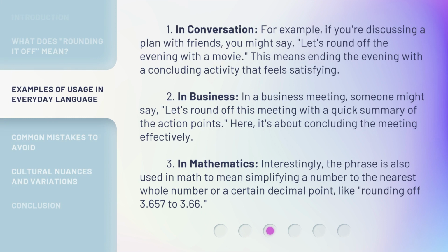1. In conversation, for example, if you're discussing a plan with friends, you might say, "Let's round off the evening with a movie." This means ending the evening with a concluding activity that feels satisfying. 2. In a business meeting, someone might say, "Let's round off this meeting with a quick summary of the action points." Here, it's about concluding the meeting effectively.